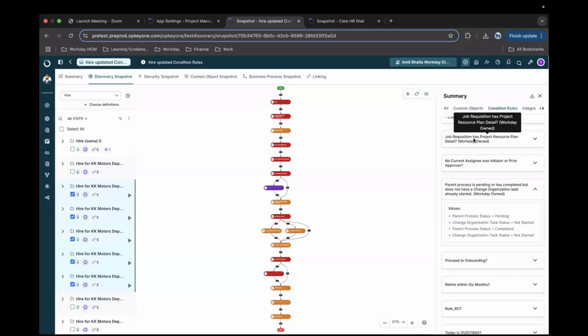The problem comes when we have custom condition rules. I can have a sequence of ands and ors, and I'm scratching my mind to say how to interpret this condition rule and what kind of data I need to test the condition. Again, a constant problem. With this release, what you will see is Opkey will go into your tenant and will fetch all the condition rules straight away.